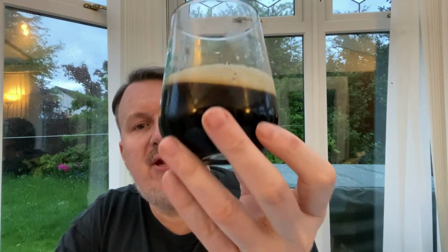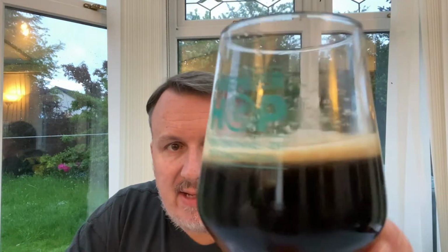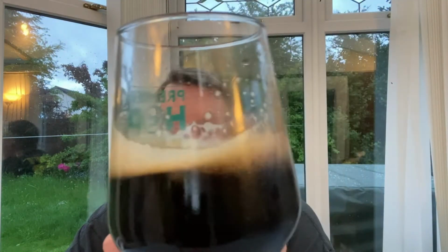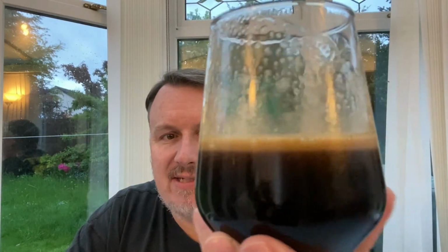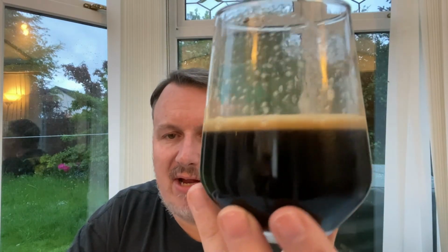Appearance. Well, I think it looks pretty good. It's jet black. The head is retained a little bit. When we first poured it, looking at it there in the glass, it looks pretty good. I quite like that. I don't like the stouts that look really weedy with no head, like a Coke. It does still look like a stout. So I'm giving it 9 for appearance. That's quite a high score, 9 out of 10.